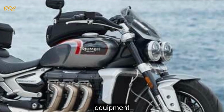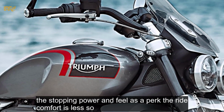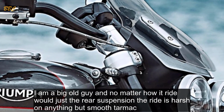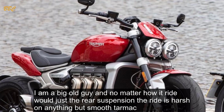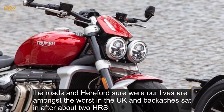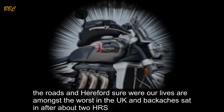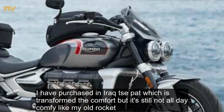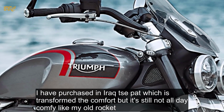Equipment. The Brembo brakes are top-notch. The stopping power and feel is superb, the ride comfort is less so. I am a big old guy and no matter how I try to adjust the rear suspension, the ride is harsh on anything but smooth tarmac. The roads in Herefordshire where I live are amongst the worst in the UK and backache sets in after about 2 hours. I have purchased an Airhawk DS seat pad which has transformed the comfort, but it's still not all day comfy like my old Rocket.